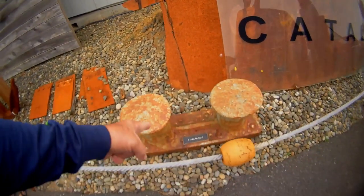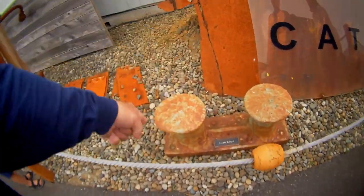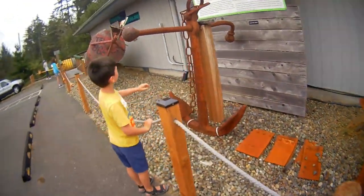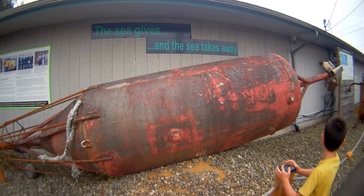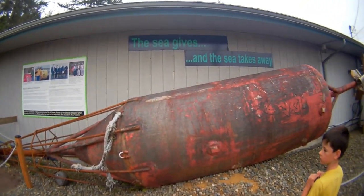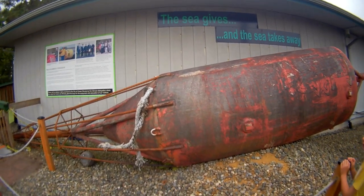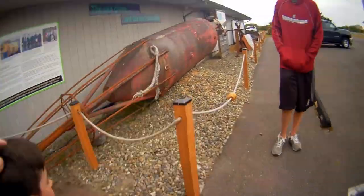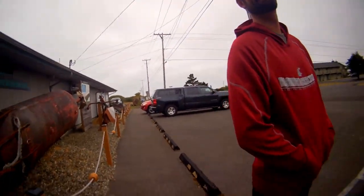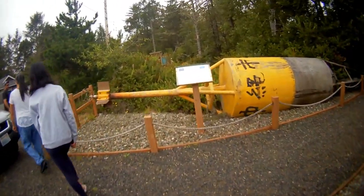And this is the bollard for the Catala. That's where they would wind the rope when it would dock, to hold it next to the pier. This is the anchor. And this is a buoy. This is something that sits out in the water and floats. Even though it's made of steel, it's got so much air inside of it because it's hollow. You are a little buoy and he is a big buoy. It just sounds like boy, but you don't pronounce it boy, it's buoy.